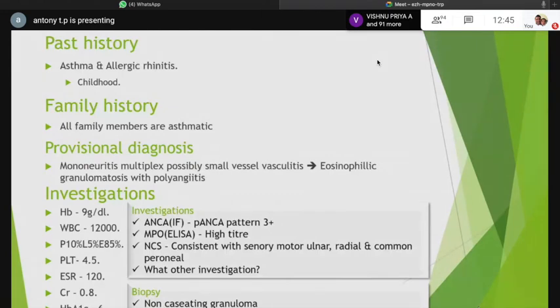P-ANCA pattern 3+. When you send for ANCA, which one do you send, immunofluorescence or ELISA? Immunofluorescence. For screening purposes, immunofluorescence is done, and for confirmation you do the ELISA. On the other hand, ANA you commonly do by ELISA for screening and confirm by immunofluorescence.